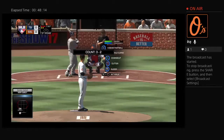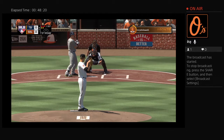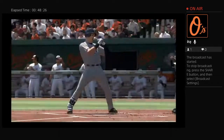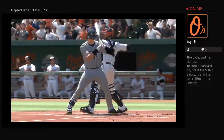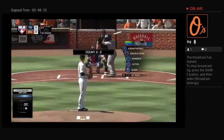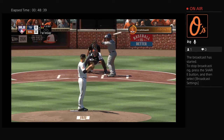Digging in, Logan Morrison, as he'll get his first opportunity in this one. Logan Morrison. Full count, here it comes. Comes back with the cut fastball for strike 3 called, and there are 2 down. Coming to the plate now, Tim Beckham. In previous meetings with Chris Tillman, 1 for 4.